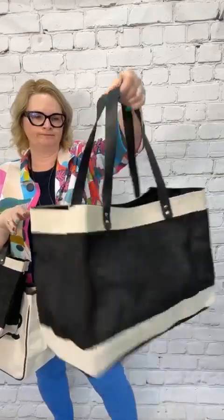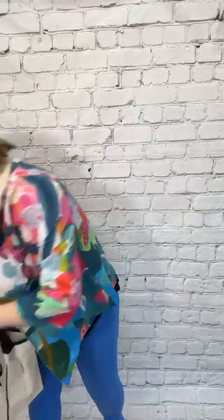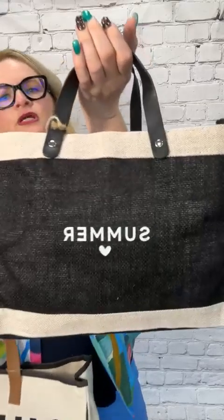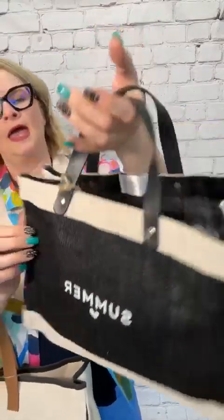So Endless Summer, and I will quote you prices when available. These guys are $79. Then we have a smaller version, just that little summer tote. So you're thinking, I got my water in here, my book, a small wallet, you're going to the beach, that kind of thing. Same fabrication, a woven jute type of fabric. This one says Summer, and this one is $69. More of a purse size, but a nice complement to the other.